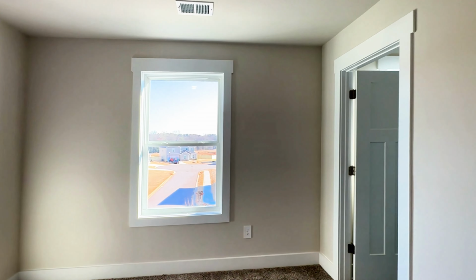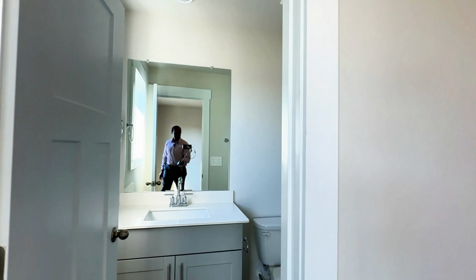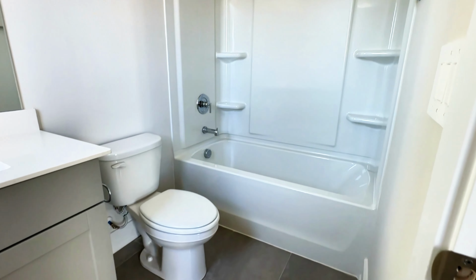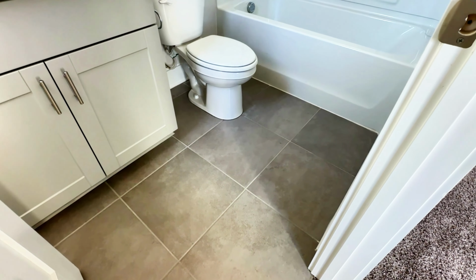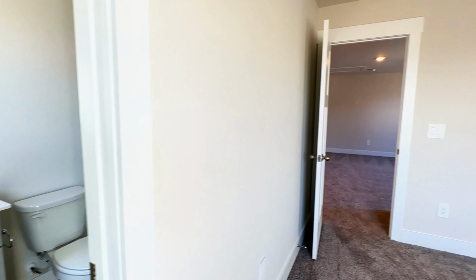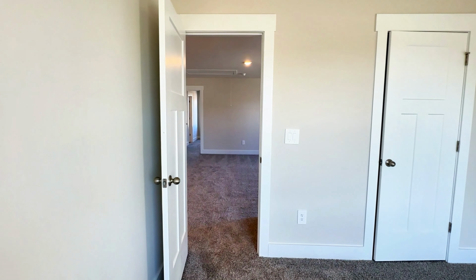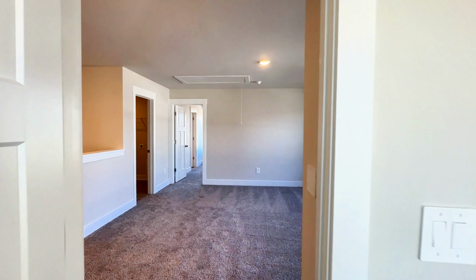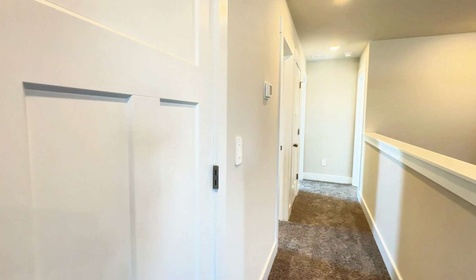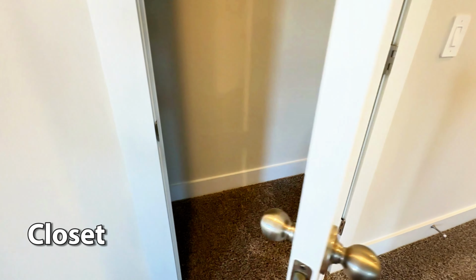Now one thing special about this particular room, it actually has an ensuite bathroom as well. So you've got an ensuite bathroom with the tub shower, the same color cabinets that are in the kitchen, brushed nickel pulls. All right, there's another closet here. Nice closet spaces in this house.